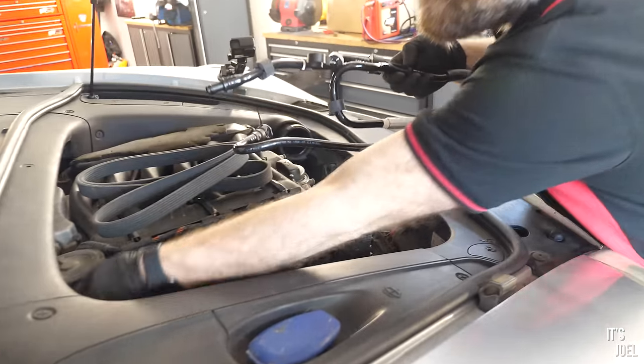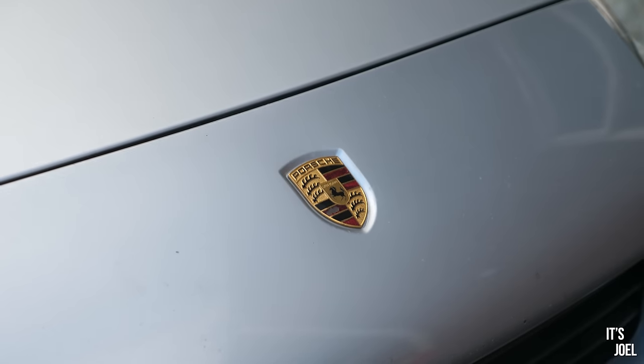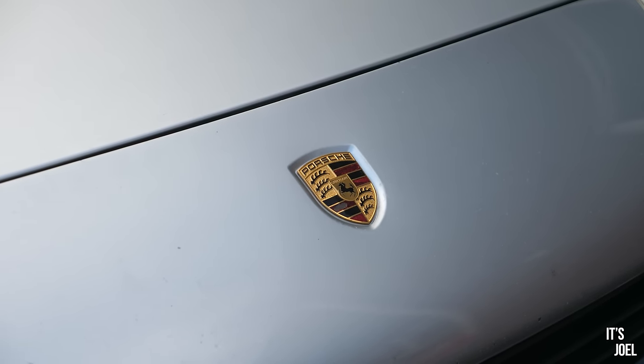And it all comes as one big intricate part, which is quite cool to look at, actually. From Porsche. From Porsche, of course. I think that was about 87 quid plus VAT, or just 90 quid plus VAT, which I don't think is too bad for anything without a dealer.